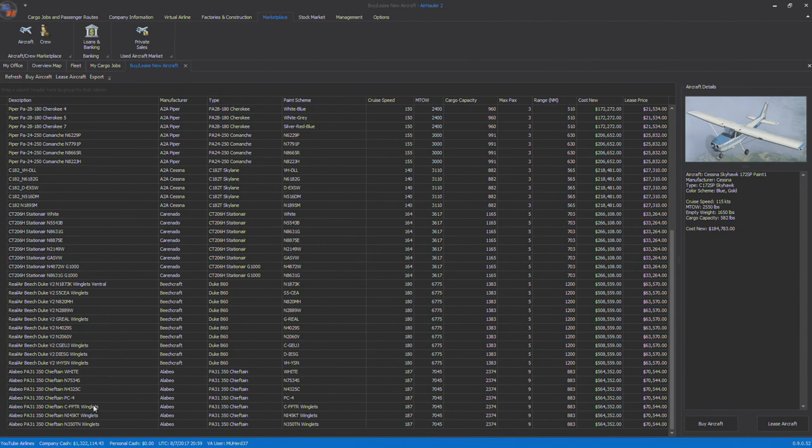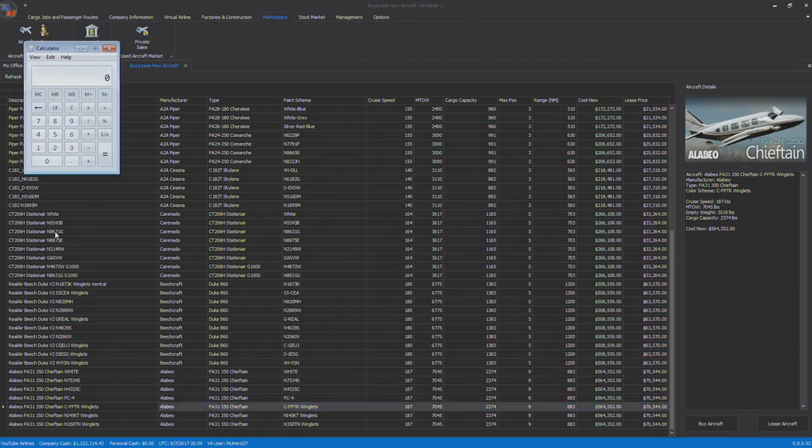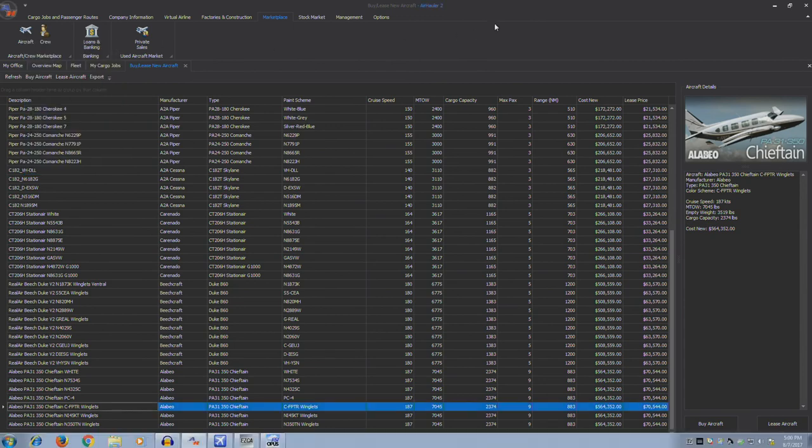The next one will probably be... Yeah, there it is, the Chieftain. The Piper PA-31 350 Chieftain from Alabama. As you can see, it costs $564,352. I kind of want to buy two at the same time so we can get one into the passenger flights. It can cost us $112,000. That would leave us with $1.2 million. Or no, I'm sorry, it was $11,000. Cost us $1.12 million. So it leaves us with 200,000.